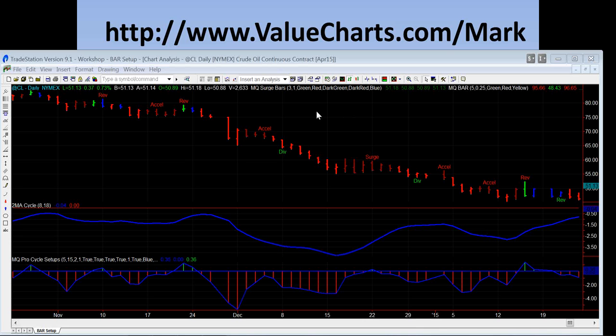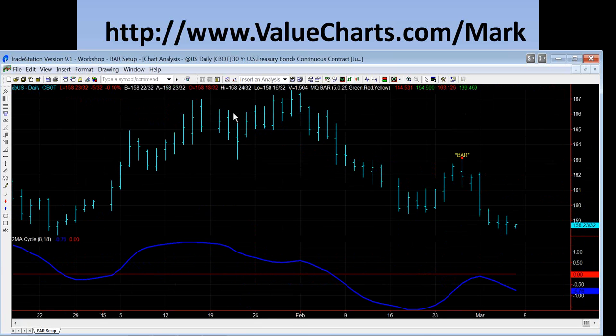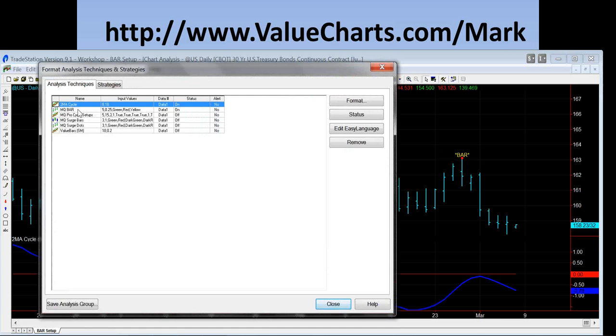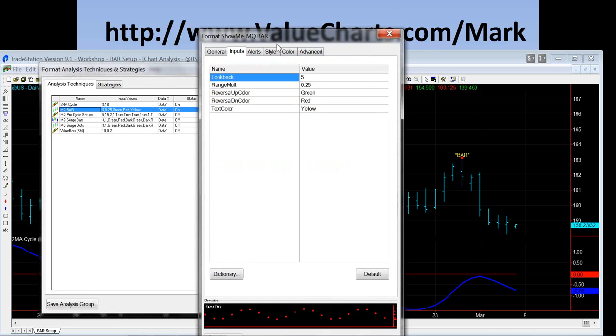When does the bar signal print? Let's go back to the bar and answer a bar question here. If you're just coming late, remember the bar rules: it's got to run the stops. The top area of this bar, this is the UST bonds, runs the stops up here, and then it's got to reverse. So now let me go ahead and format the bar indicator. Let me go over to the format analysis techniques window here.